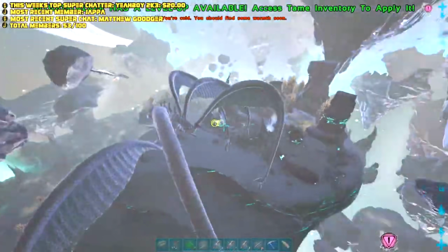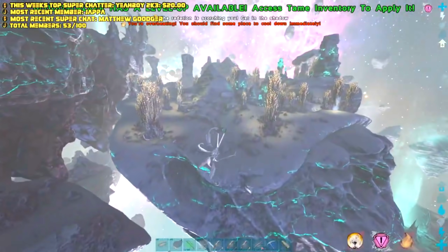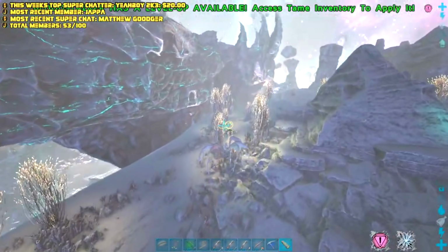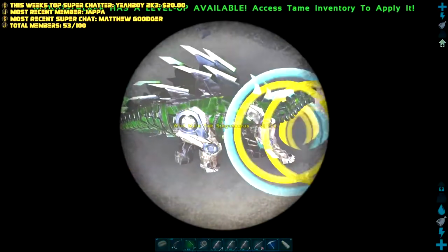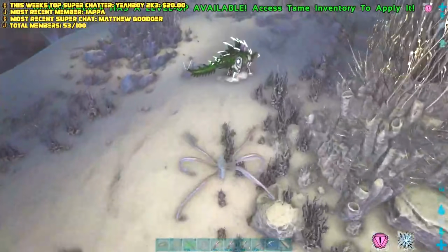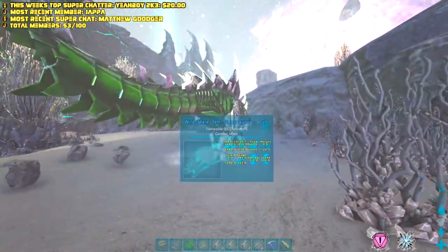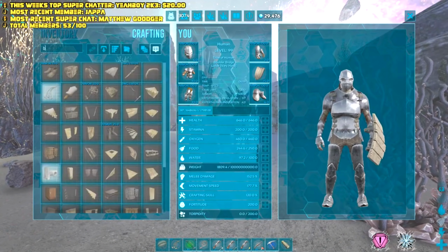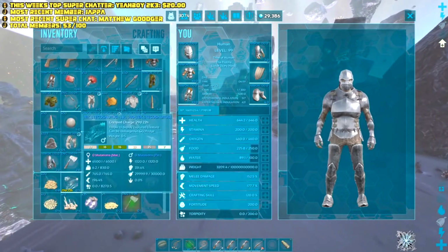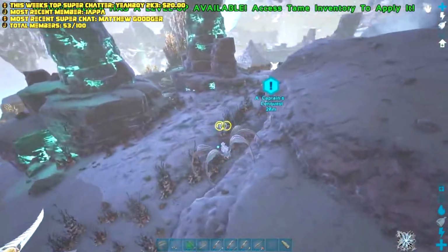I came across a level 174 male tech stego with 4.6k health. Not incredible, but hey, at least it would be a start. Ooh, 174. No way you're bad, mate. 4.6, we'll take that. That stego actually came out with 6.5k health after tame, which actually was pretty good considering the health that it had before I knocked it out.